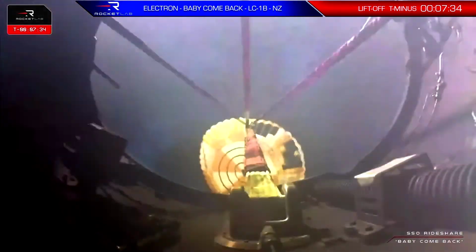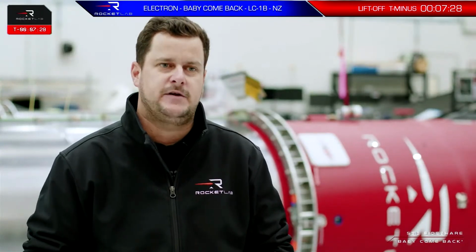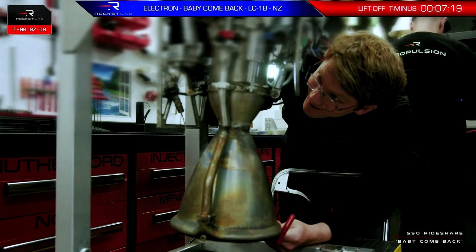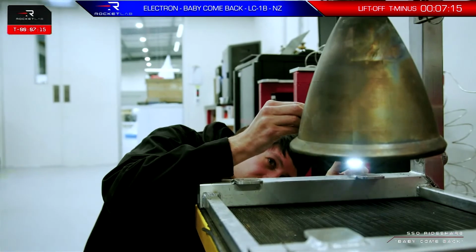Always evolving. Like anything, recovery has evolved. So the team has adapted awesomely. We've come up with new solutions to get the vehicle back to the factory for refurbishment in a state that we can actually eventually relaunch it. So it's been great progress from all teams involved, including the engineers who have been involved in the marine retrieval and also the redesign of the Electron vehicle.